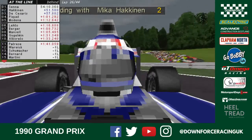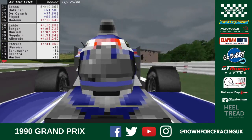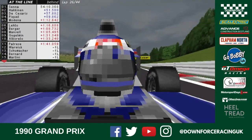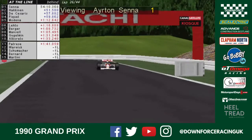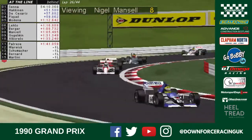But Modena is now 5th, and Leto in the Monteverdi is in 6th position. That is the highest the Monteverdi has ever run in 1990. Totally incredible scenario we've got here. There's Ayrton Senna leading the Belgian Grand Prix, and Mansell in the Ferrari dueling away with Berger.